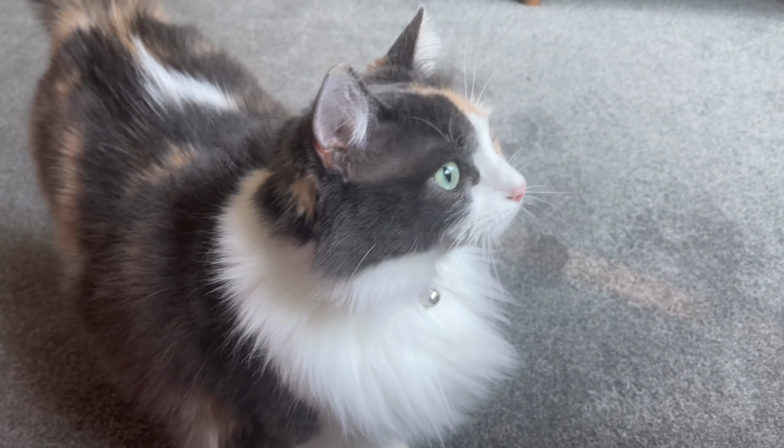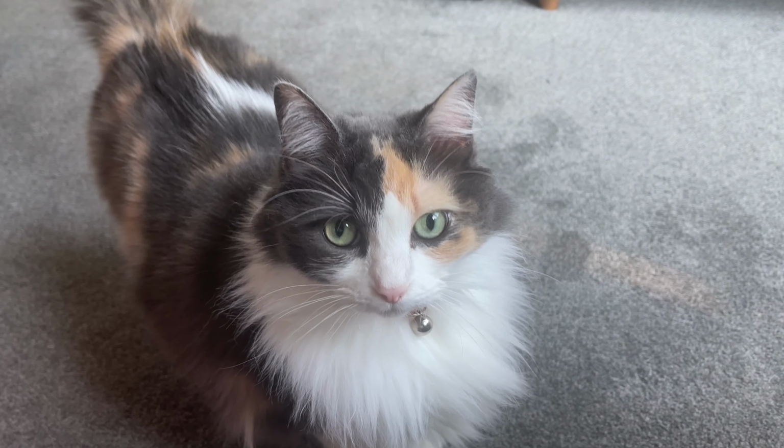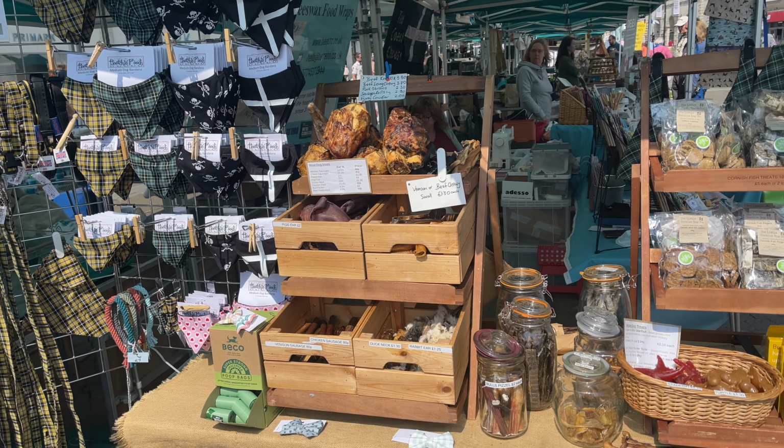Who is very overweight. We'll do a photograph for our cat in a minute. Dog treats.